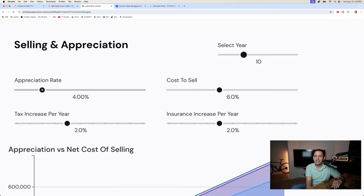Let's just say that the home appreciates a modest 3%. That's very reasonable per year. So we're going to say that our home is going to grow in value by 3%. Our cost to sell, we're going to leave it at 6%. That's going to factor in commissions that you might be paying an agent, title work, and maybe a bit of upgrading that you might want to do before you sell. It's going to cost me 6% to sell this house.